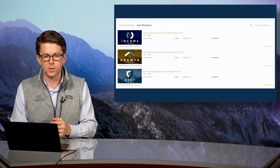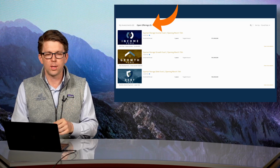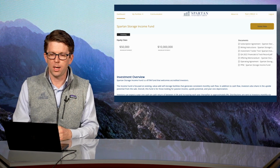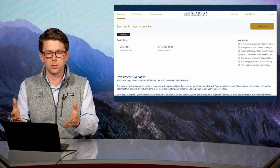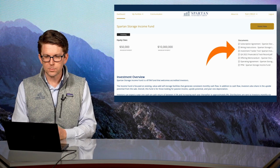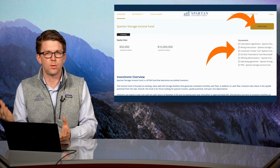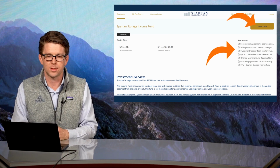You can see here, once you log in, you'll see all 3 funds. And if you click on open offerings, that's where you can find the deal that you want. You click on it, this takes you into the deal room. You can see all the offering documents here on the right. And then if you wanted to move forward to invest, you would hit the Invest Now button. That would take you through a quick 4-step process to get invested.